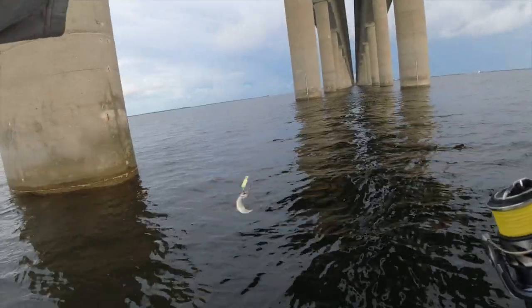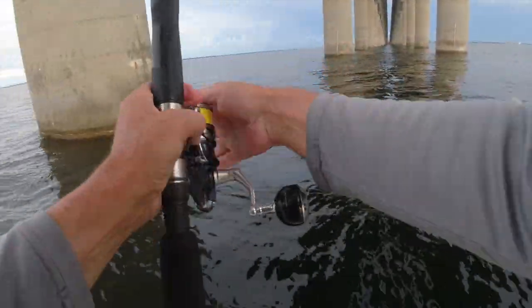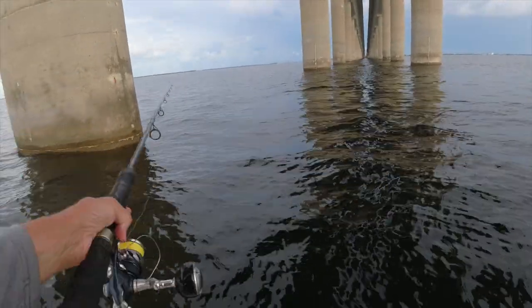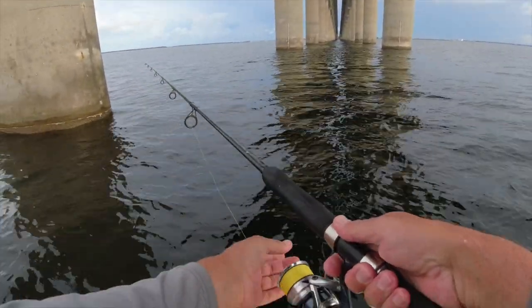I'm right next to these columns here. I tossed it right out here. It wasn't even in there 15 seconds, and something was nailing it. I didn't have time to react.